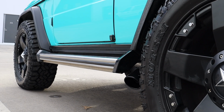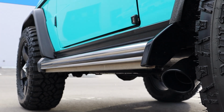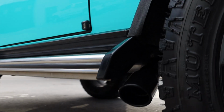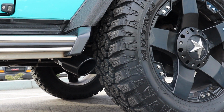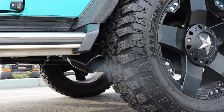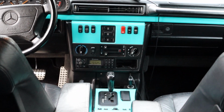Here we go. Here's the new exhaust. Gotta remember, it's a G320, so it's a V6. All right, hit it, Bryce. Woo! Like it. One more time, bud. Awesome. Sounds sick.